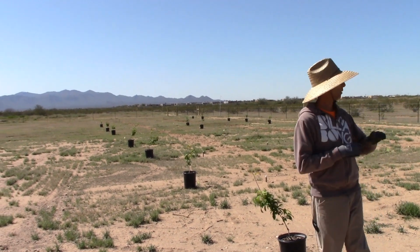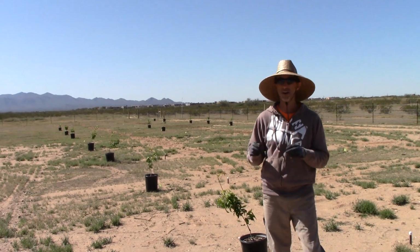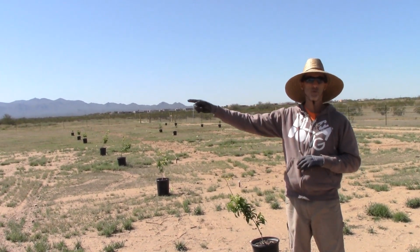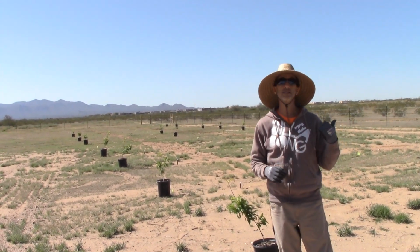But what I need to do now, we have the figs loaded up in the truck, we have the 2 Waddell pears there as well, and we need to get over to the other side onto the eastern orchard. So I'm gonna go ahead and drive us around, get us set up over there, and get these into their home.